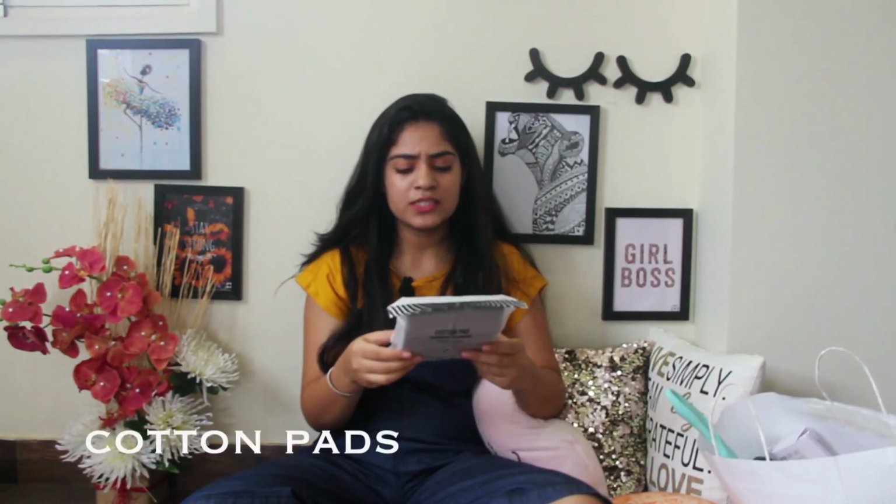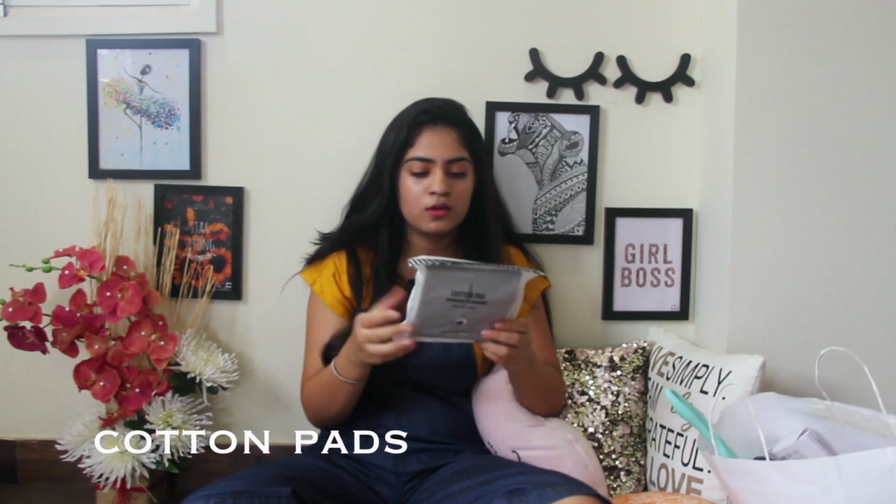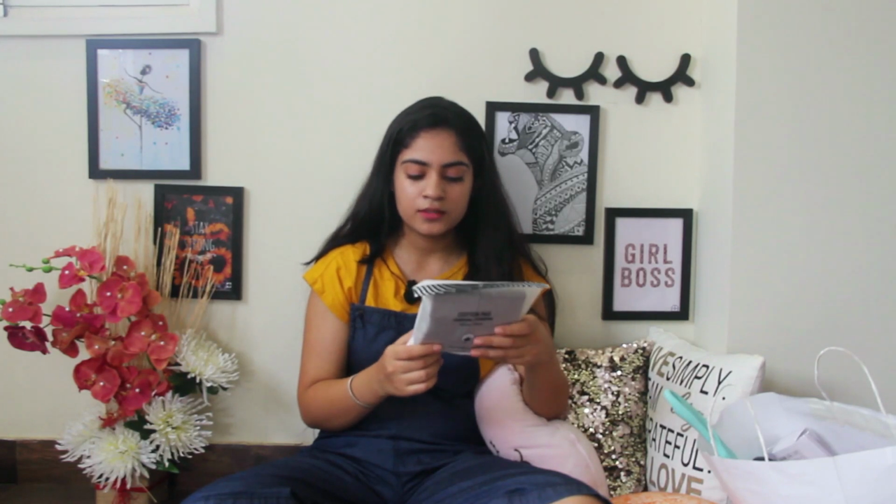The first thing I got are these cotton pads. Now these are the charcoal cotton cleansing pads. I really don't know why it is charcoal. I don't know if it will make any difference, but I like the color. This grey black color is like amazing. The pack has 220 sheets. Oh my god, 220 is too much. I think this is gonna last very long. And it costed me around $150.